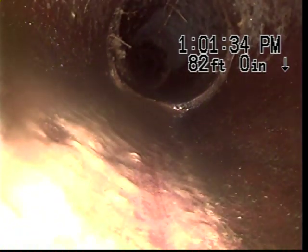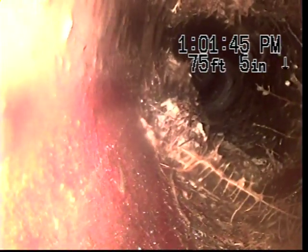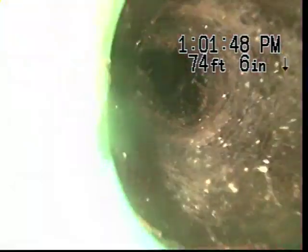You see little minor ones coming in here. They get bigger as we come back and get into the smaller diameter pipe. So we're in 6-inch now. Come back at some point into 4-inch, and that's what causes the issues. The clog today occurred at about 58 feet. There's a pretty good sized root there.